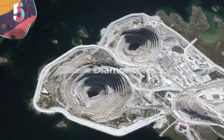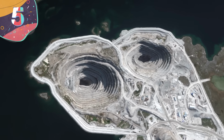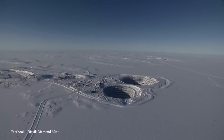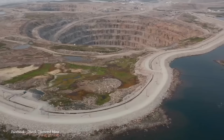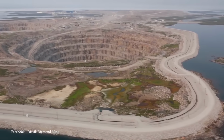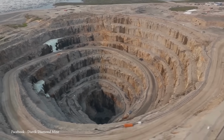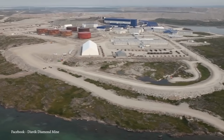Number 5. The Diavik Diamond Mine. The Diavik Diamond Mine, nestled in the North Slave region of the Northwest Territories, Canada, is a monumental testament to human endeavor and geological wonder. Located approximately 300 kilometers northeast of Yellowknife, this complex spans a vast area encompassing 4 kimberlite pipes. The mine's island location, covering an area of about 20 square kilometers in Lac de Gras, aptly named East Island, adds to its remote and rugged charm.